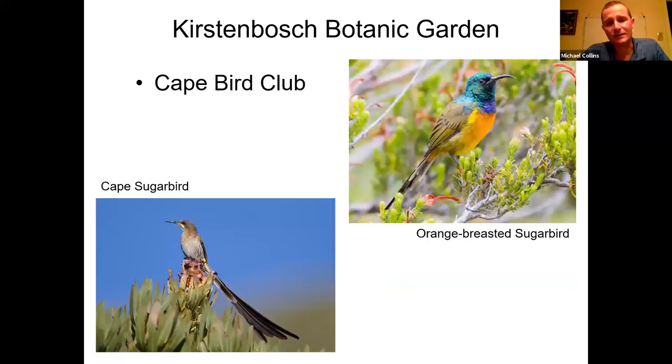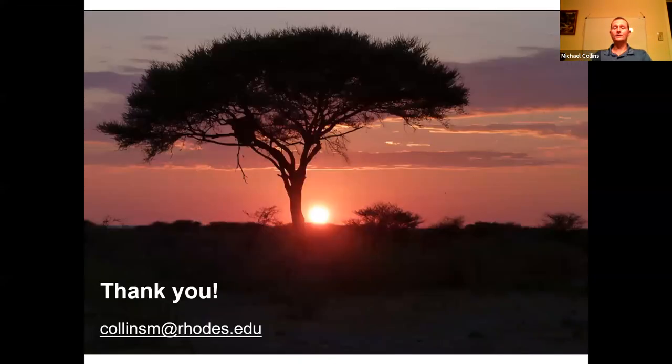And then not surprisingly, these unique habitats like the Fynbos have unique birds too. So these are two endemic birds that are found nowhere else in the world. Cape sugarbird is basically a mockingbird with an overgrown tail. And then this orange-breasted sugarbird is another endemic species that we just don't get anything like in North America. But that is what I had for today.